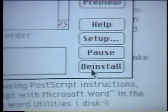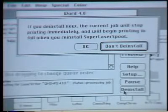You can deinstall it without taking it out of your system folder. Handy for those rare occasions when you want to turn it off. Without this feature, you'd have to remove it from the system folder and reboot. Super Laser Spool 2.02 is $150 from 5th Generation Systems in Baton Rouge, Louisiana.